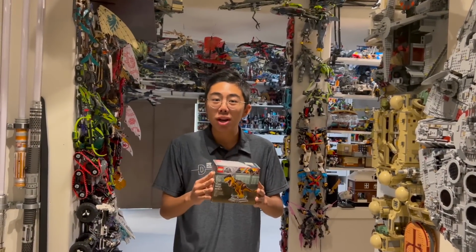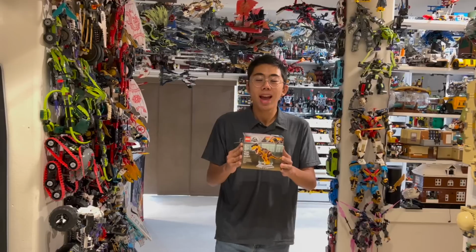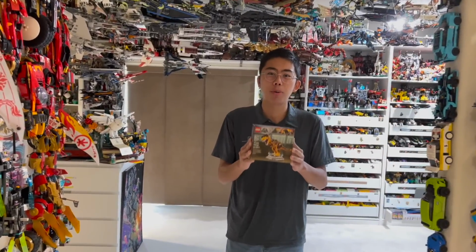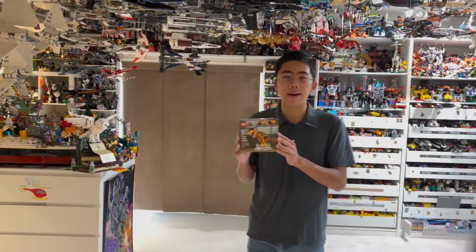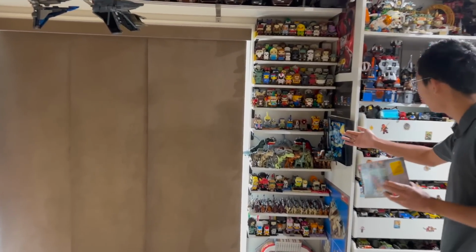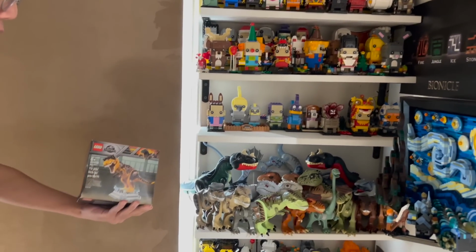Now, I paid $3,400 for this one LEGO item, and I was just able to get it for my collection, which is super exciting because this finally completes my collection of LEGO dinosaurs and animals, which we can see a shelf full of T-Rexes here, particularly from the LEGO Dino and Jurassic World theme.